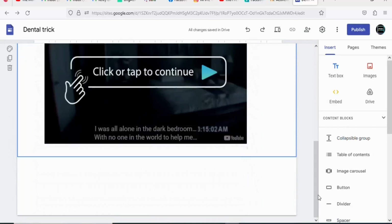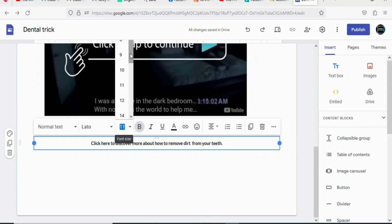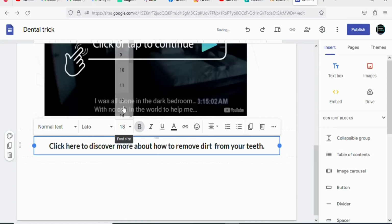If you want, you can scroll down and add another call to action. So you are going to click right here, text box. Once you click on text box, you're going to type something like, click here to discover more about how to remove dirt from your teeth, something like this. Once you type a call to action like this, you are going to make it bold. Once you make it bold, you are going to center it. So just come right here, align. Once you click on it, you are going to select the second one. As you can see, it has been centered. Once that is done, you can also increase the font size. So you are going to select the font size that you want. As you can see, that has been done.